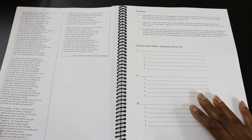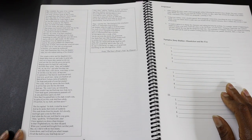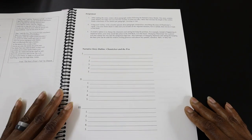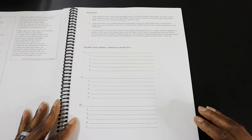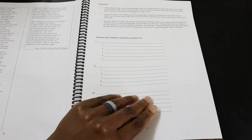And as you can see, it really does get a little bit more complex because it continues to the back here. In this assignment, they are told what they have to do, but they have to actually do the outline themselves based on the source text.